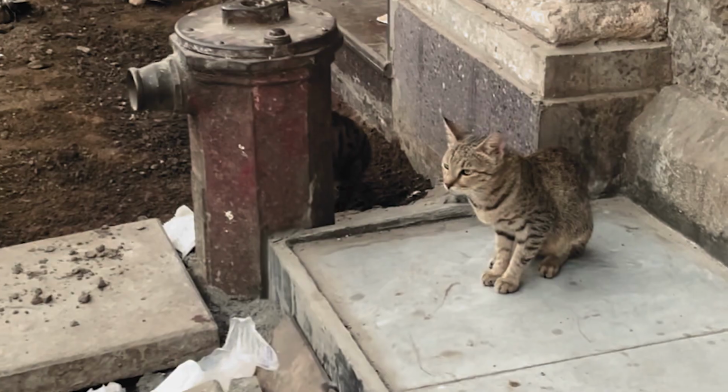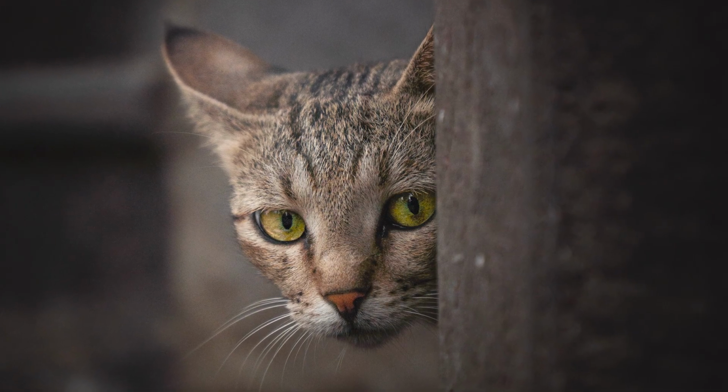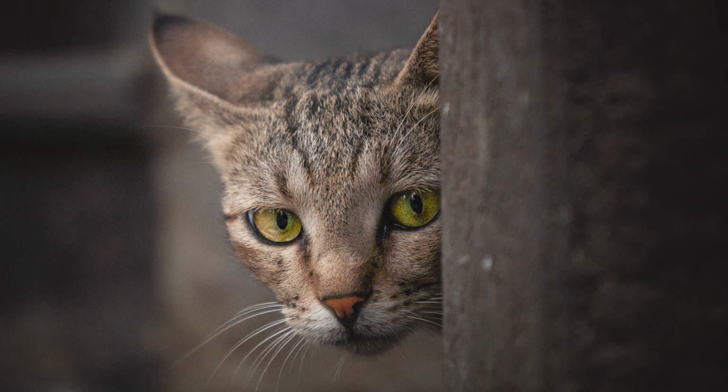I could have moved to the other side and gotten a full body shot of the kitten, but I decided not to do so. There is a specific reason for it. If I were to take a full body shot, the character in the photo would be lost. Currently, in this photo, we can clearly see that the kitten is scared, it is hiding behind the iron post, the eyes are full of curiosity. I would have missed it if I would have taken a full body shot instead.